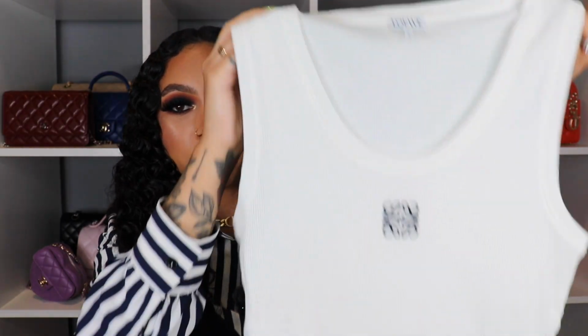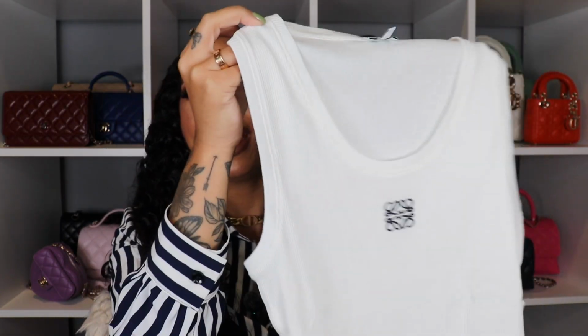So that's why I feel like this is the perfect time for me to get it. So I can wear it with sweaters. I can wear it with jackets. I can even wear it with button down shirts, leaving them open. So I'm very excited about this.